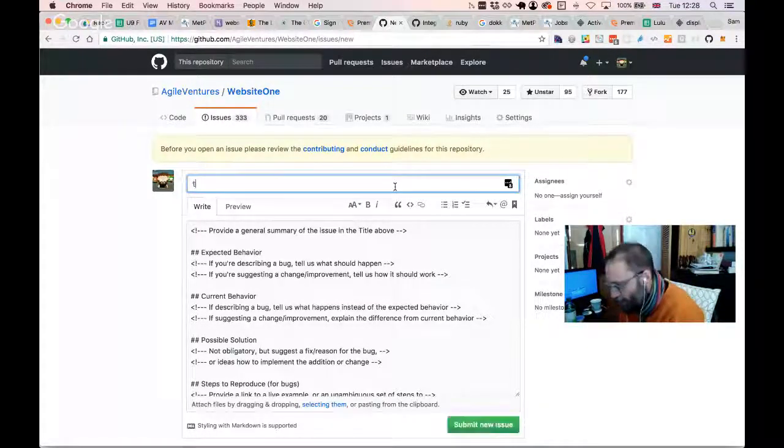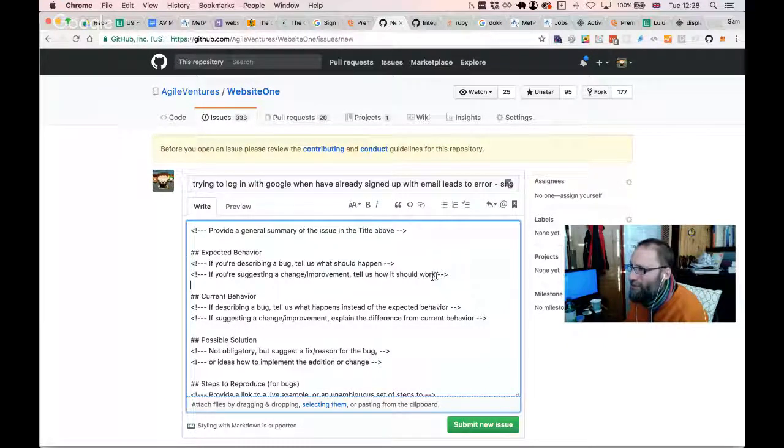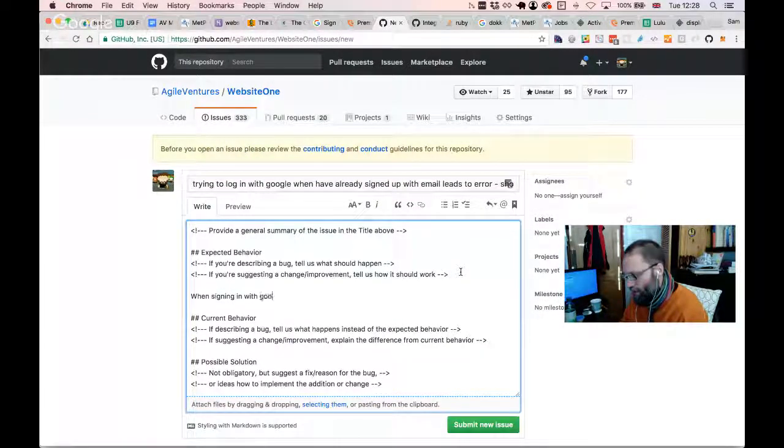So here we've got the issue of trying to log in with Google when you have already signed up with email leads to an error. It should automatically associate with the account. And so then the general summary, it's the same thing. Expected behavior: when signing in with Google or GitHub, we should add the connection to any existing account with the same email.